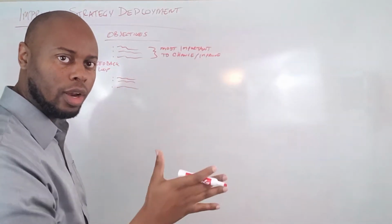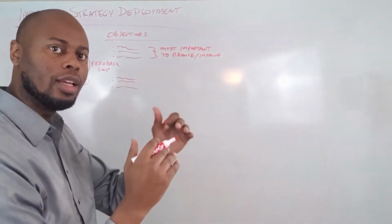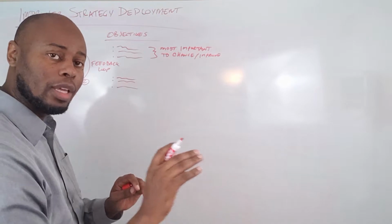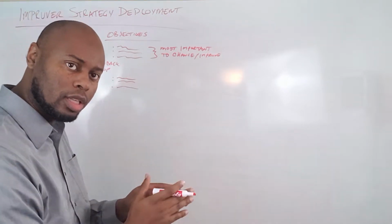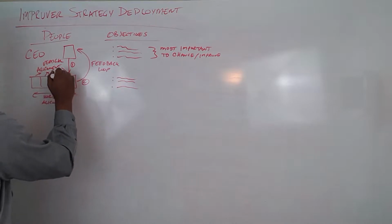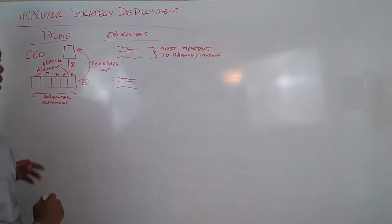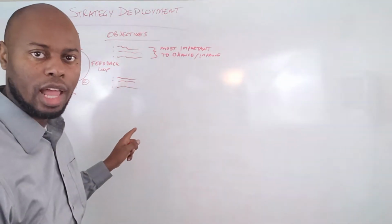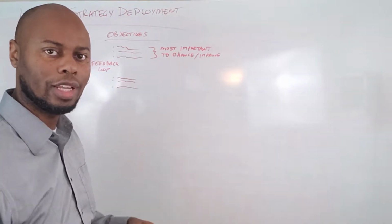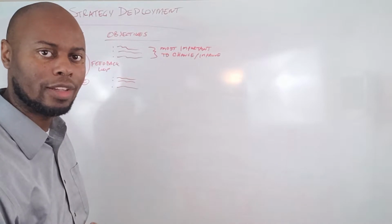Once you've got vertical alignment, and once the feedback is done and there's some massaging at that stage, then there needs to be horizontal alignment. Once each member has submitted their strategies and gotten feedback, there's a third step for horizontal alignment that needs to happen to massage and make sure there are no cross-functional conflicts within the next level down in the organization.